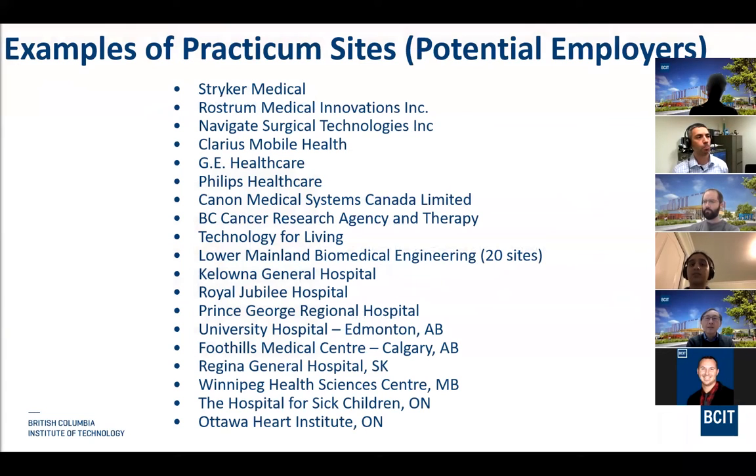example of some practicum sites. These practicum sites are not ones we just pull from whoever; we make sure that the site agrees to provide our students with a really good learning environment, and they have qualified professionals to supervise our students. And oftentimes these are potential employers. All these sites have grads working in these locations. So you can see there are medical device companies, and also some private companies, some research labs like BC Cancer. We have a lot of hospital sites across Canada.